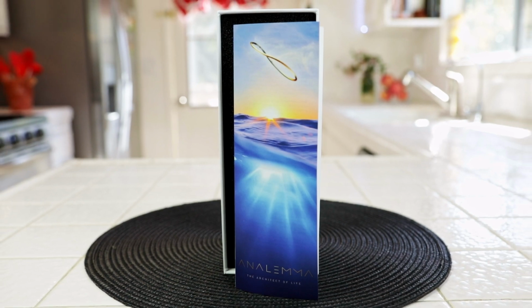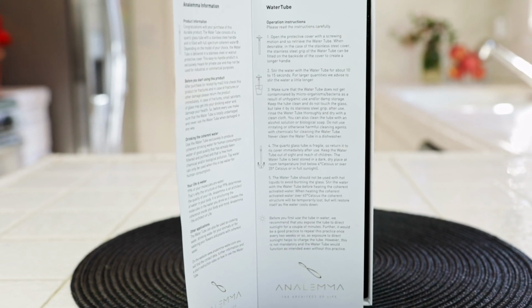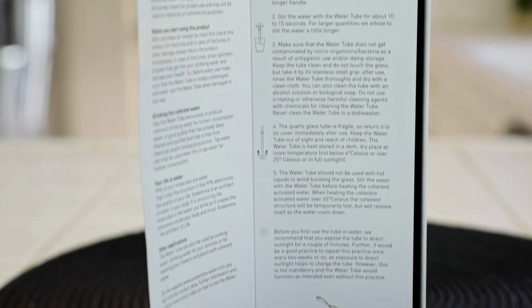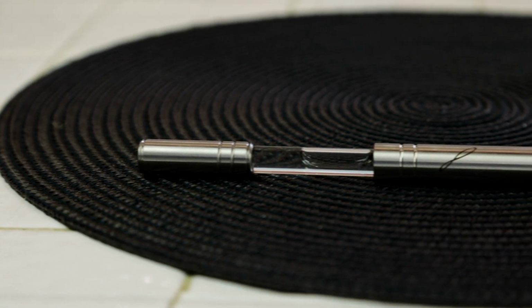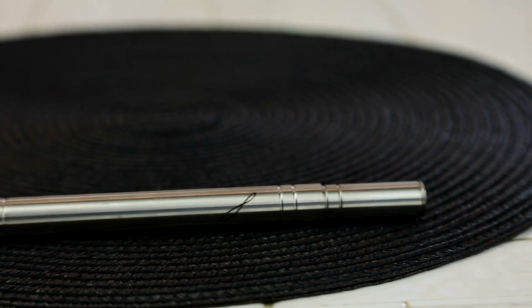I opened the box and I found this brochure of how Analemma works. I opened up the packet and it gave me a lot of information about the product. I'd read it on the website, but it was great to see right in the box where the tube was. It also talked about the operation instructions of the water tube. And that stainless steel casing you just unscrew, and the quartz glass tube is inside and it's fragile. So I always use it with the stainless steel tube to protect it.